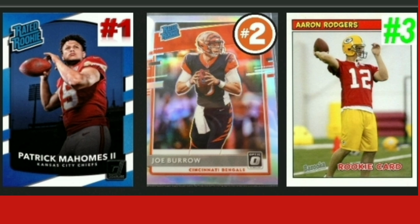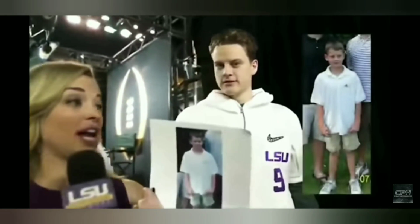cards and pop counts. Show it to him. Show everybody. What would you tell this kid right now? Looks like a national champion.